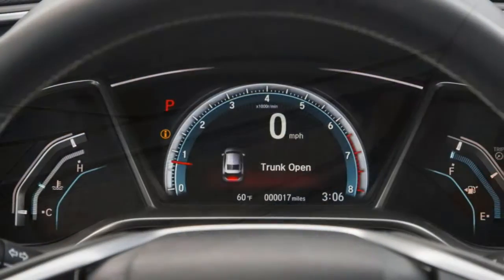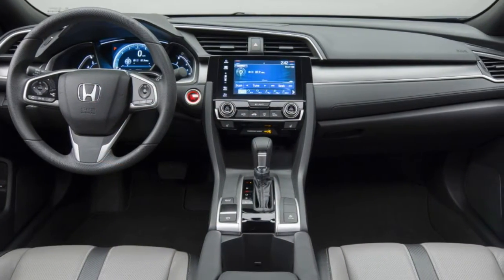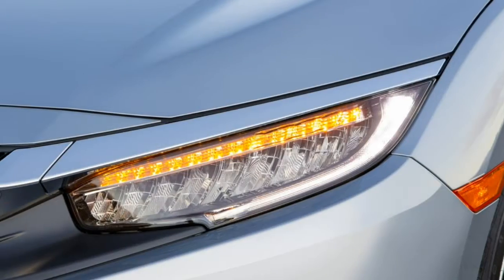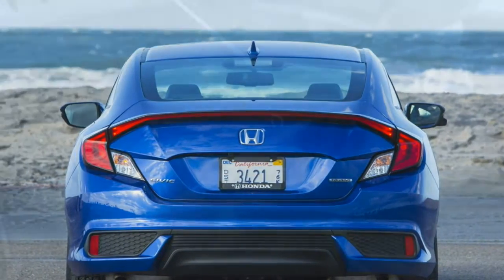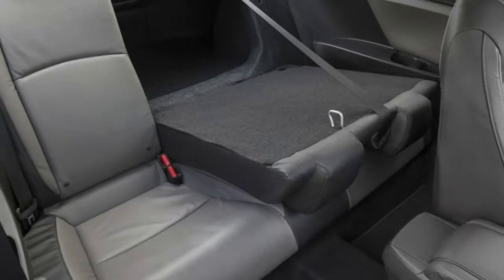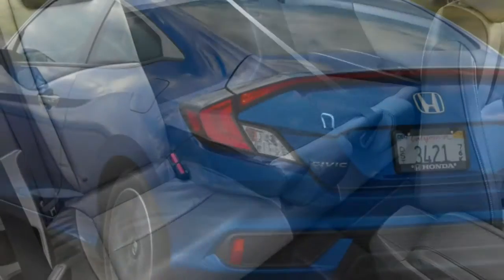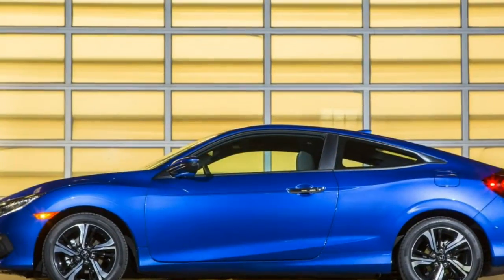We have to admit, though, that something is missing as we hustle the CVT-equipped Civic Coupe through San Diego County. The turbo engine pulls hard out of corners, but there is nothing we can do to stop the four-cylinder from droning as the CVT keeps the engine RPM hovering between 3,500 and 5,000 revolutions per minute.